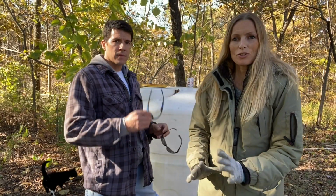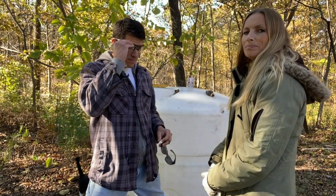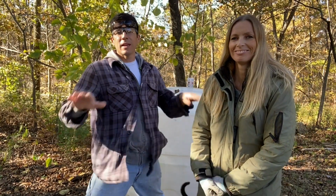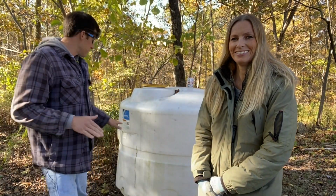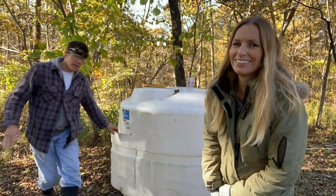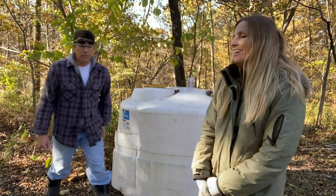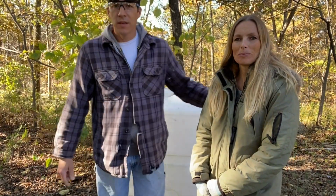I was really thrilled when Kayla brought this home. Wasn't I? Yeah, she was. She was totally stoked. She was like, man, I can't believe that you would bring me this water tank that has a hole in the side of it. You know? A water tank with a... She thought, what a great addition to our homestead.